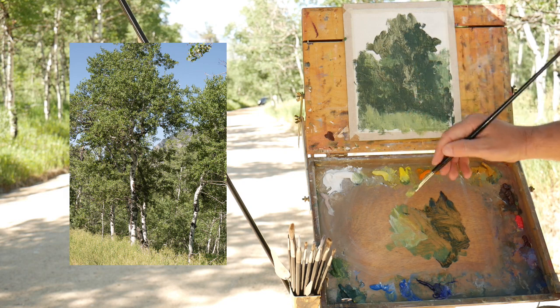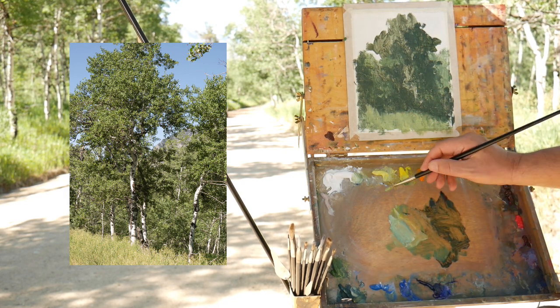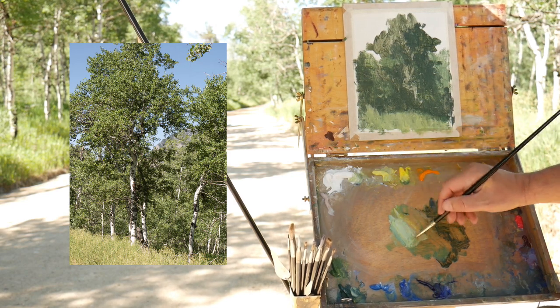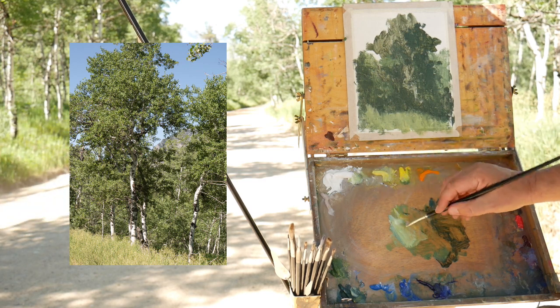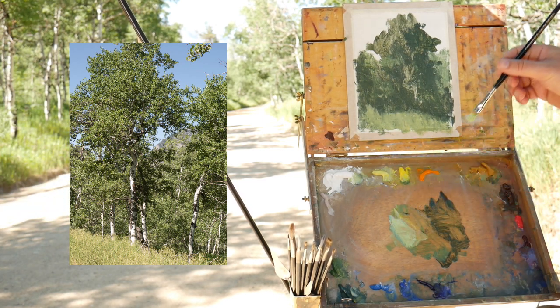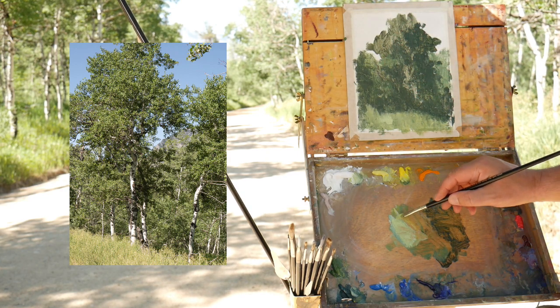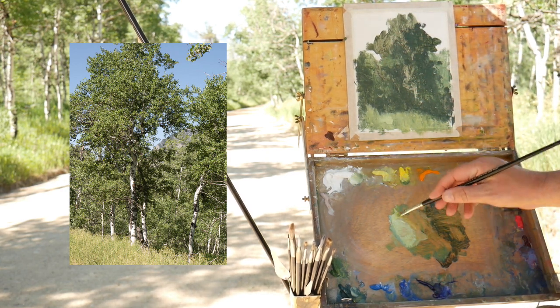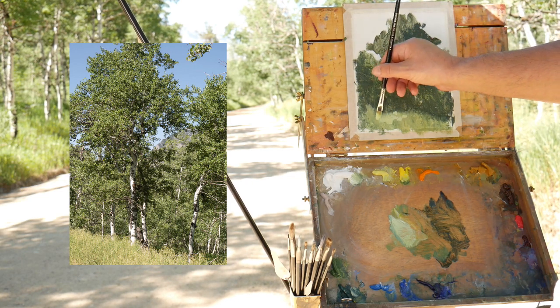Comes a car. These people apparently are leaving the area. Okay, so I definitely need to lighten up my foreground some more.